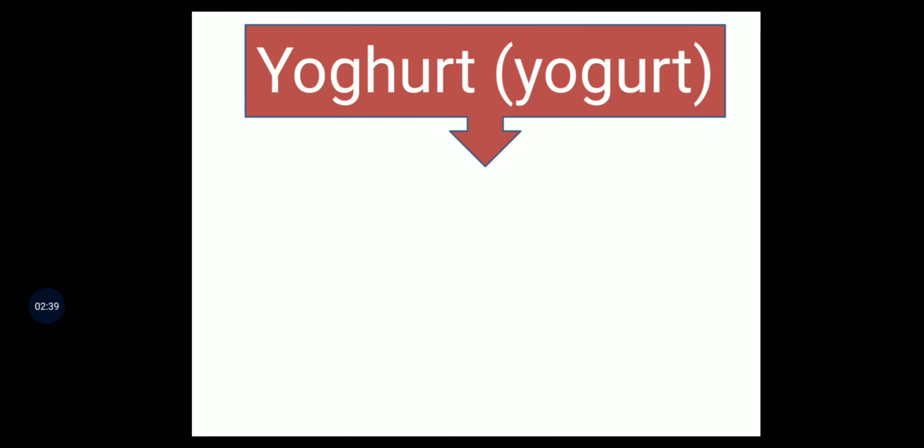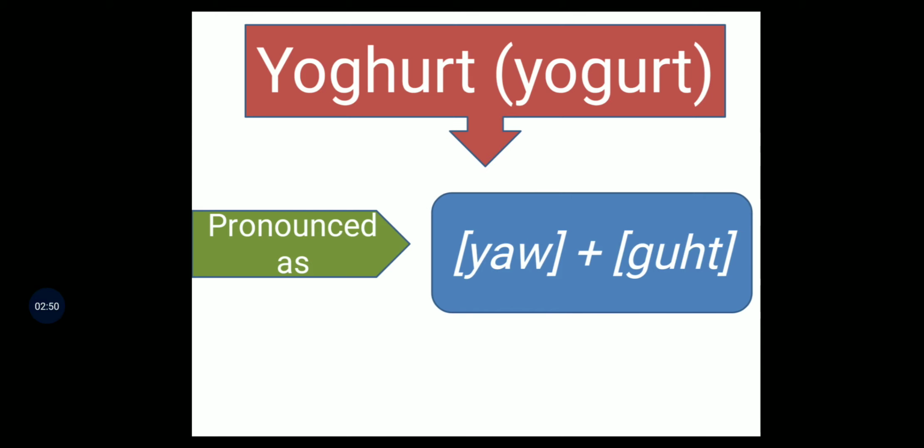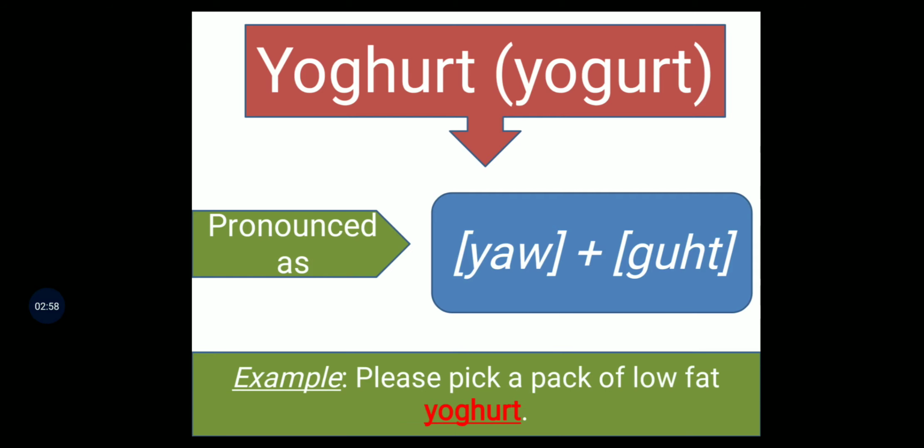Okay, the next word is Y-O-G-H-U-R-T, and in some instances we can also write it as Y-O-G-U-R-T. How do you pronounce this word? Well, pronunciation for this is yoghurt. Note the silent R here. An example would be, please pick a pack of low-fat yogurt. So pronounce it along with me, yogurt.